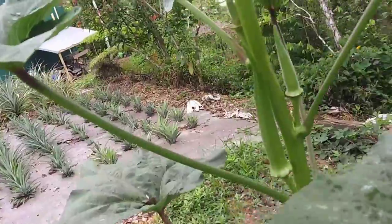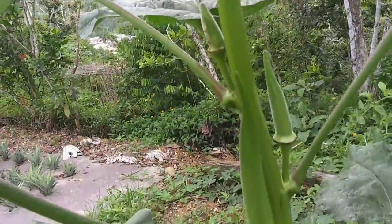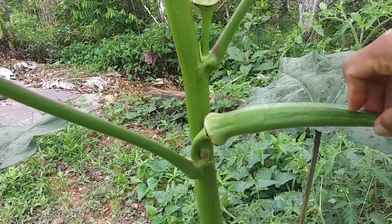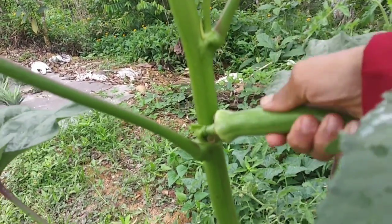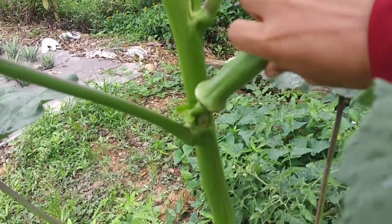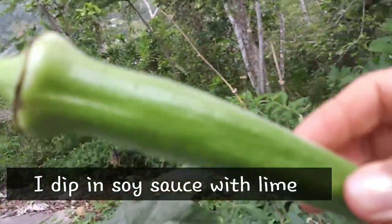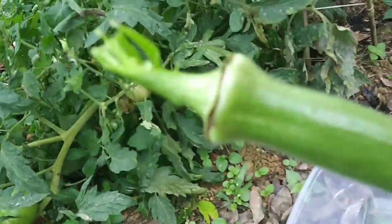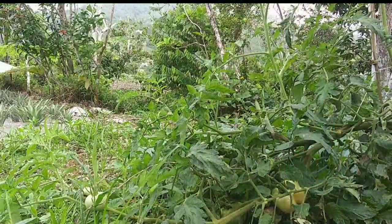Let's get the okra, guys. Look at that. That's the flower right there. And this is the okra. Alex doesn't want to eat this. He hated it. It's slimy when you eat it. But it's super healthy. It's good for your health. And I like this. You just have to boil that. And I put soy sauce with lime. Ta-da! Let's get tomato.